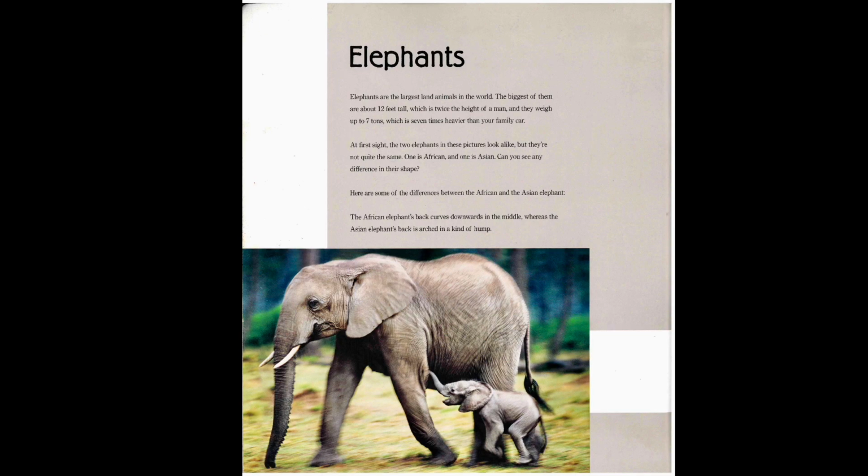Elephants are the largest land animal in the world. The biggest of them is about 12 feet tall, which is twice the height of a man, and they weigh up to 7 tons, which is 7 times heavier than your family car. At first sight, the two elephants in this picture look alike, but they're not quite the same. One is an African elephant and one is an Asian elephant.